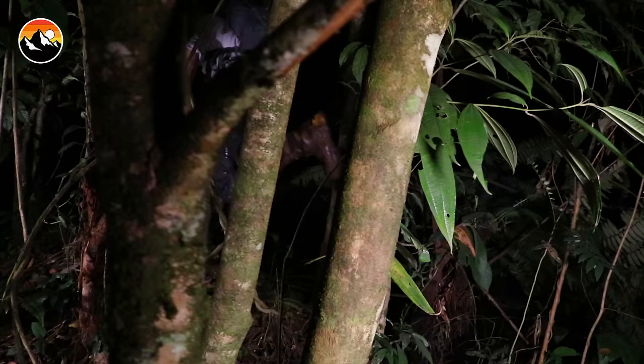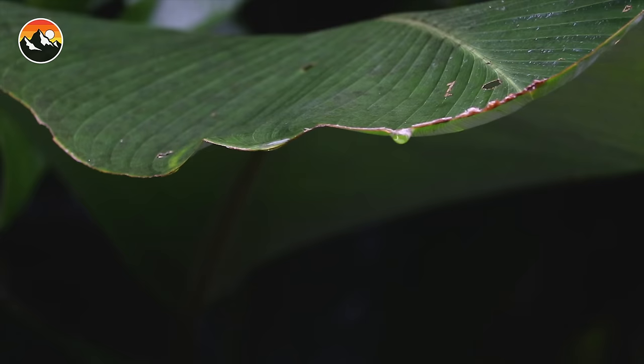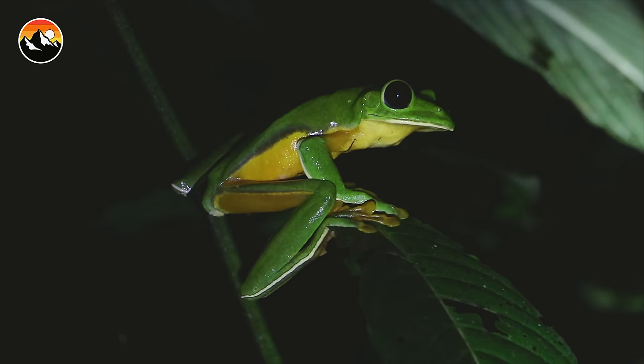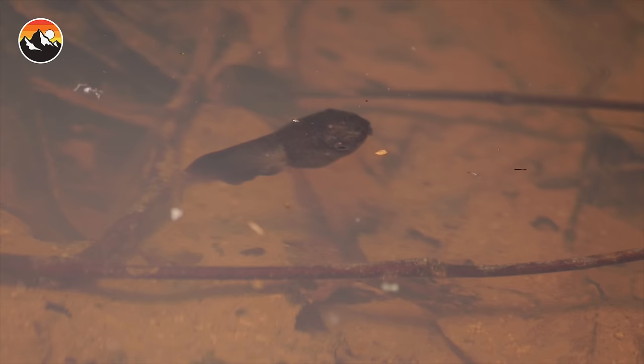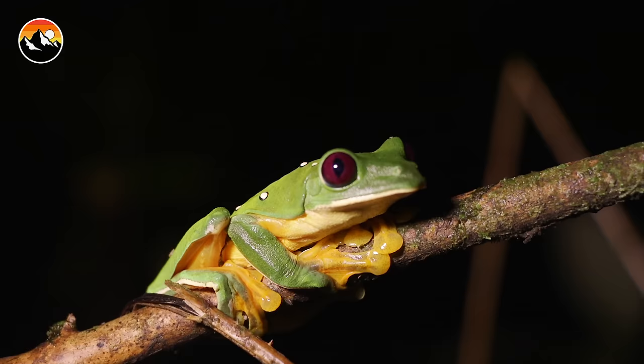Typically, these frogs can only be found high up in the canopy. However, when large rainstorms push through, they descend from the treetops to begin breeding. And because of this, we were able to witness all stages of this creature's life cycle. From eggs, to tadpoles, and of course, plenty of adults. Get ready to meet the gliding tree frog.